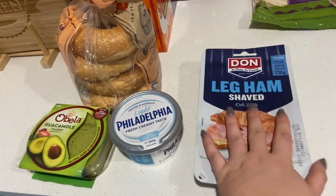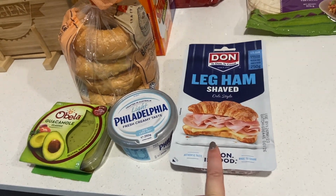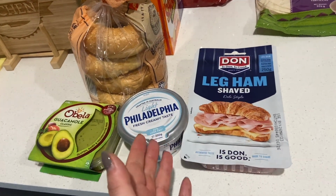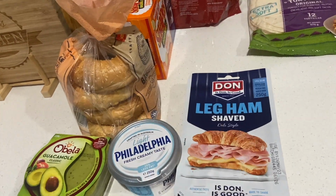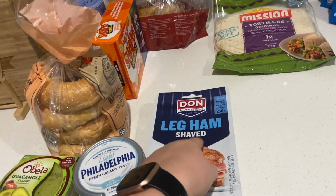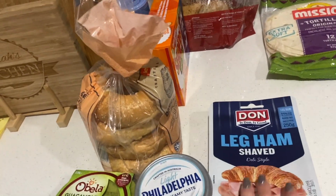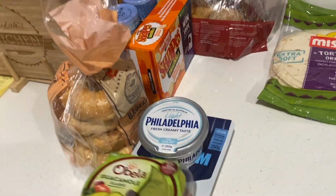And then I wanted turkey breast, and the Don are my favorite, except the ham was a much better price and you got more in it. So I was like, why pay $7 for like 180 grams of sliced turkey breast when I could get leg ham for 250 grams for $5? So I shopped the better value offer in that regard.